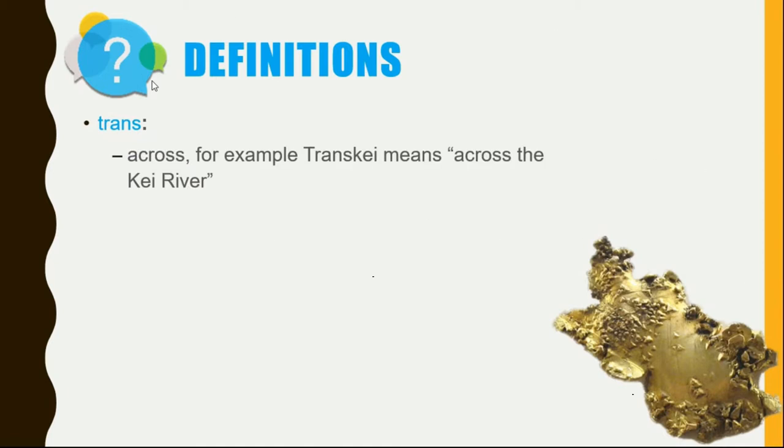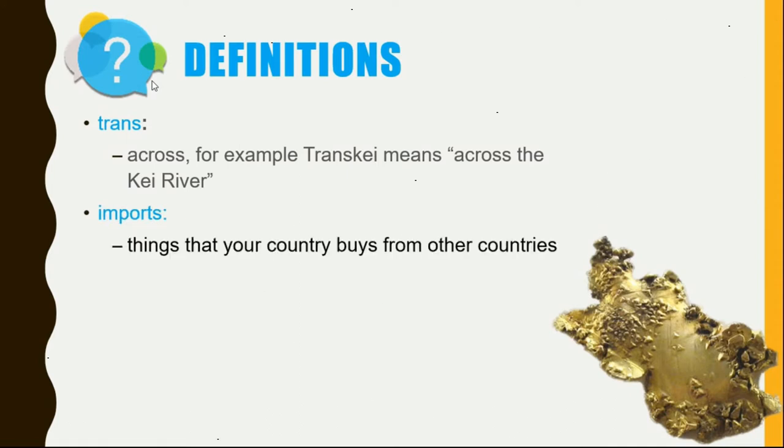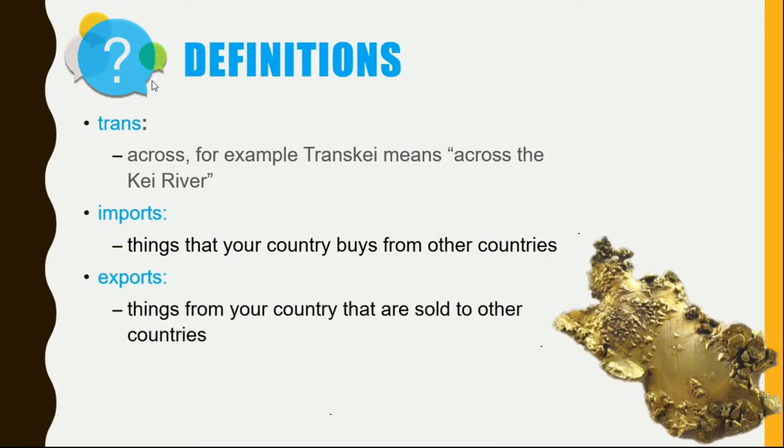Trans means across. For example, Trans-K means across the K River. Imports are things that your country buys from other countries. Exports are things from your country that are sold to other countries. Exchange is to swap.